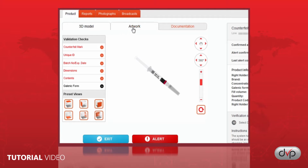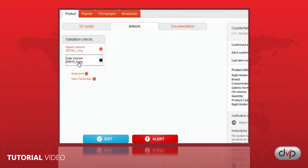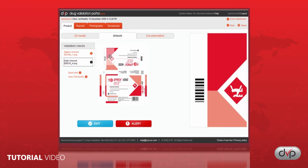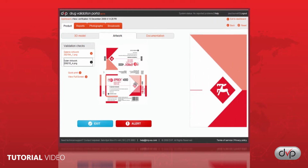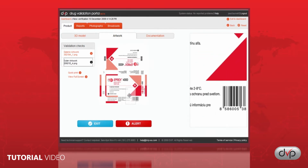Next to that is the tab Artwork, highlighted in red. Click on this and you now see the actual outer pack artwork. Remember, this is the actual artwork that the right holder used to print the packaging. If you place your cursor over the image, you will see the enlarged section of the pack where your cursor has stopped to the right of your screen. Again, you can check in fine detail the artwork of the pack you are validating.